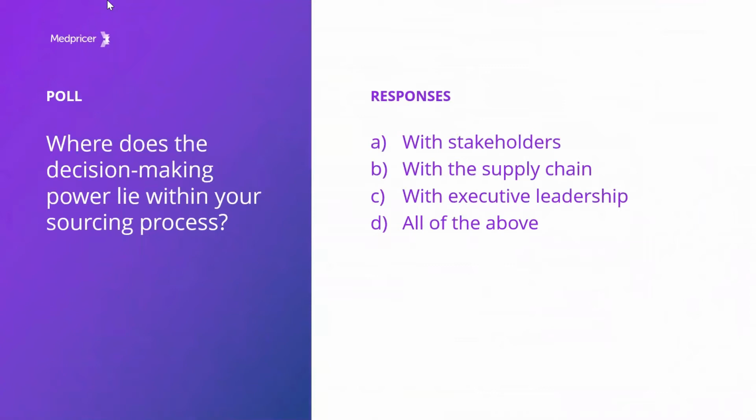While we're gathering answers, I can share a little bit about the importance of stakeholders. I worked with a large health system a few years ago that was doing a bid for their environmental services, known as EVS services. One of the main cost drivers in EVS is the FTE count. So how many people do you need on-site cleaning?